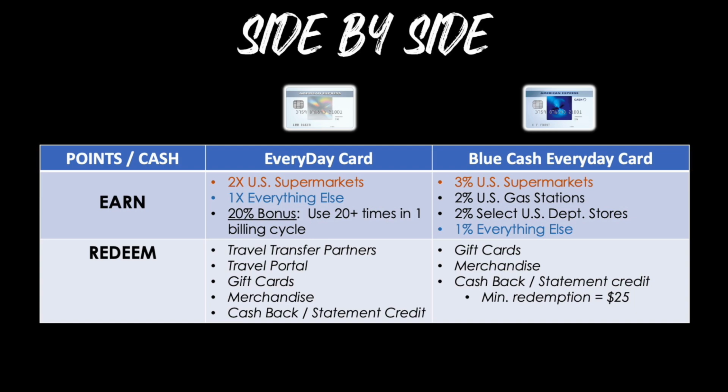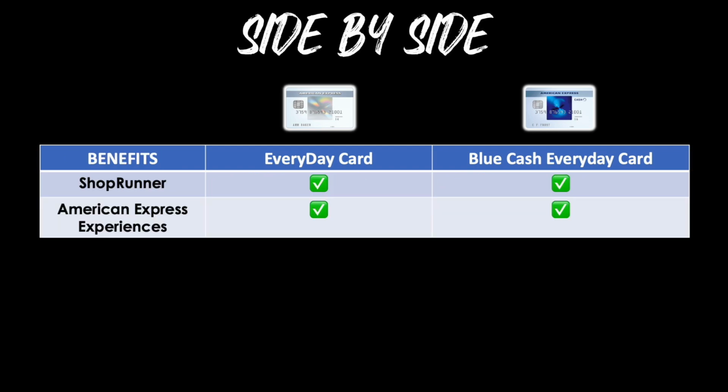Then when you redeem your rewards, they have the same categories in terms of gift cards, merchandise, and cashback. The better option for that cashback will be the Blue Cash Everyday Card. But if you happen to have the Everyday Card in your wallet, you'll want to redeem those points for travel. Plus you'll get some additional redemption options like the transfer partners that you do not have access to with the Blue Cash Card. For the benefits, they're the same here.